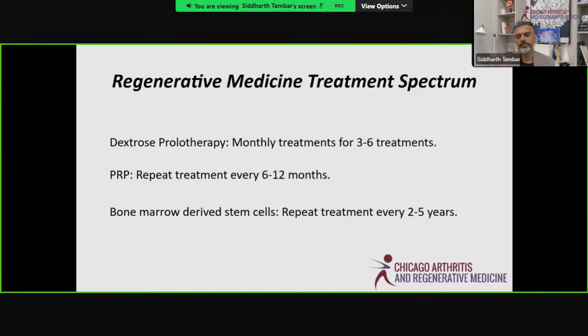And that we're generally repeating treatment anywhere from every 3 to 12 months as needed. And then there's utilizing your own bone marrow stem cells, where if you need to be repeating treatment, now you're doing that once, roughly every 5 years or so. But to get a sense for how these treatments work, what takes 3 to 6 prolotherapy treatments can be achieved with maybe 1 up to 2 PRP treatments. And that's equivalent to 1 bone marrow stem cell treatment.